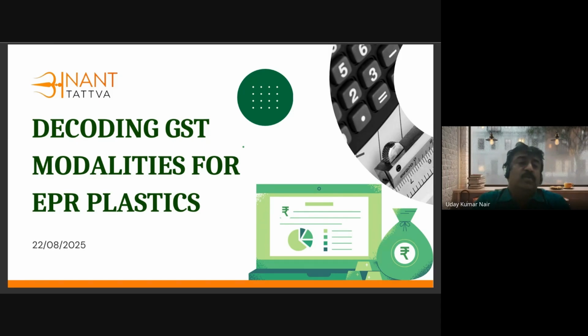And I want to proudly say that we are proud to share that we are the first in India to take the lead in decoding this critical alignment between GST, HSN classification, and EPR obligations. This decoding is not just a regulatory necessity, it's a strategic advantage for businesses aiming for compliant and efficient operations.